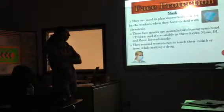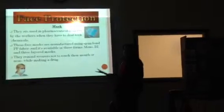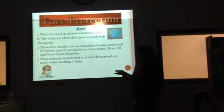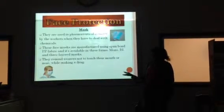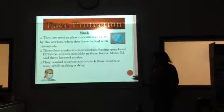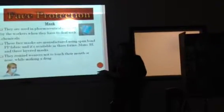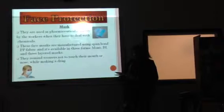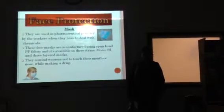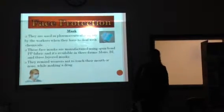I'm going to talk about the mask. The mask comes in different types, sizes, and colors. In pharmaceutical, it's made from spun board and fabric. It's also available in mono, bi, and 3-layer mask. It's easy to use. The mask helps you avoid inhaling raw material or any dust in the pharmaceutical plants. It also helps to avoid cross-contamination and the spread of bacteria, viruses, and germs.